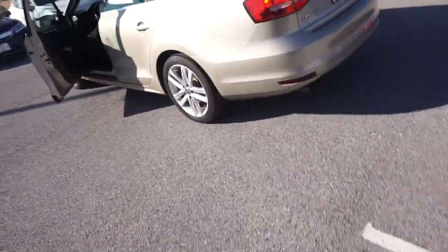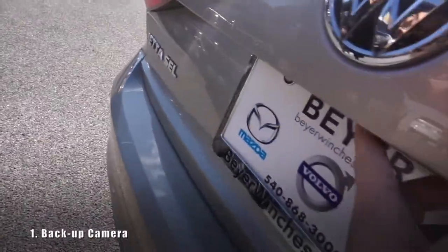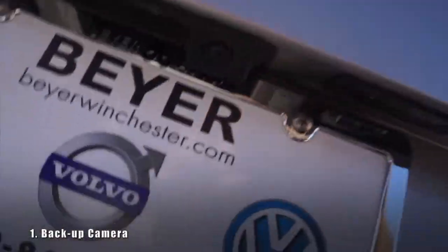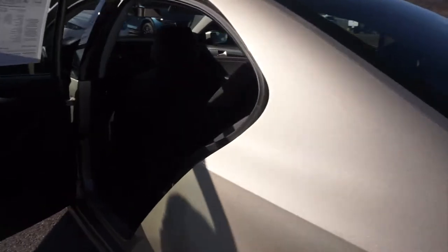So this is, unlike that one, pretty much all leather. Backup camera right here. See that? That's with the SEL, so it's loaded. And we didn't see exactly the camera, all that kind of stuff.